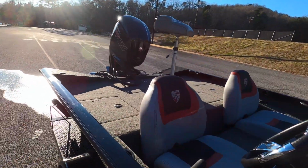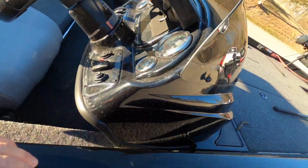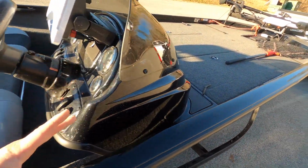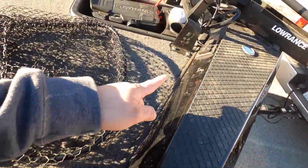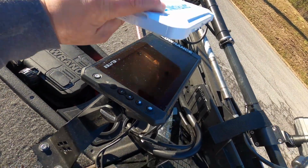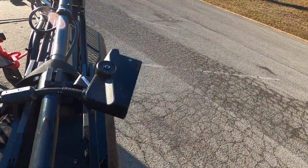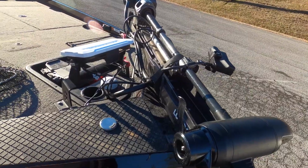Anyway, ran 10 gauge wire from the battery all the way down into here. Got a fuse block down there. I don't know if you guys can see that. Right down there, fuse block. So I'm running power off this. I also have 10 gauge wire from the fuse box all the way up into the other Elite FS9 from Lowrance. I got them networked, and as you can see, we have the active imaging from Lowrance.